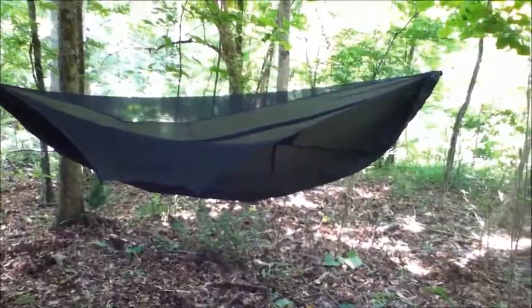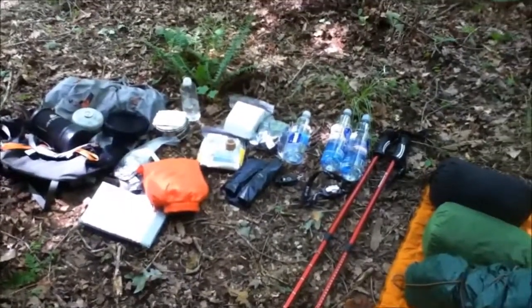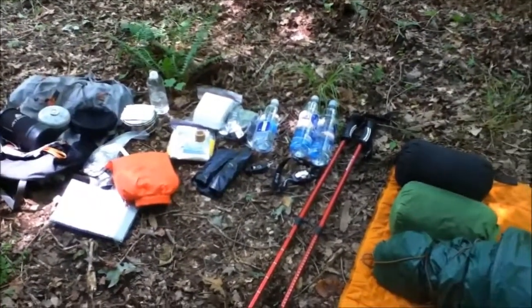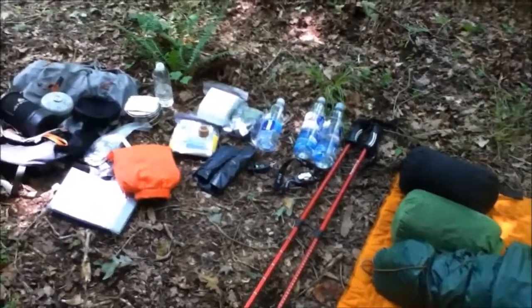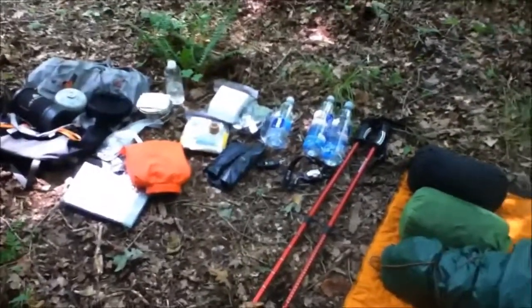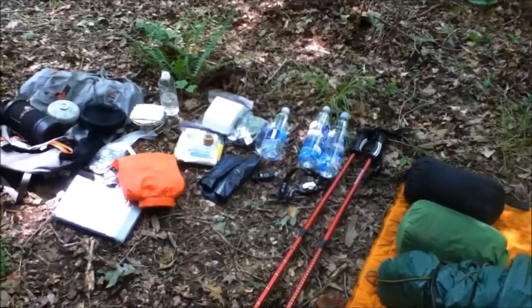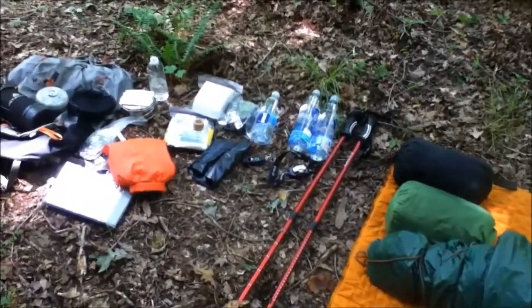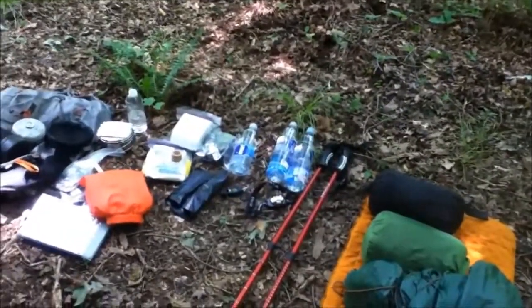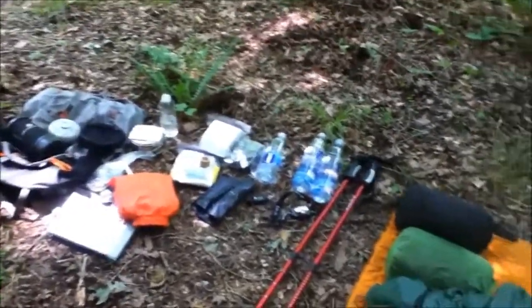Alright, so that's my setup. Pretty minimalist. My belief is it's pretty minimalist, and so all told, with water and everything, food. Of course, it's only 2 days worth of food. I want to say it was right at 21 pounds, something like that, for everything. So it was better than the AT, because when I went to the AT it was like 31 pounds.